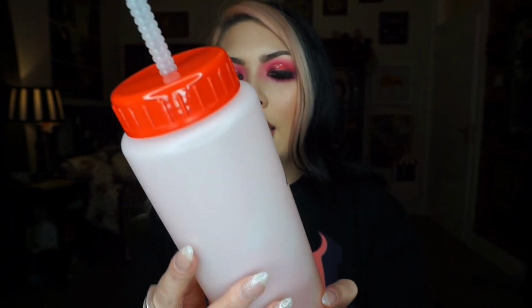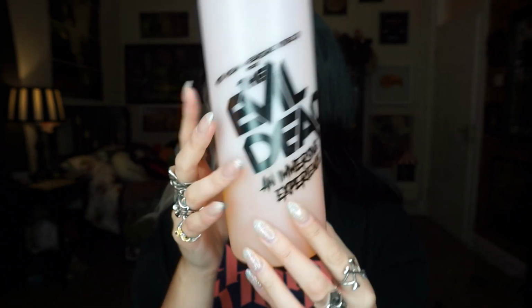And I also got this Evil Dead water bottle, which was in the Evil Dead exhibition at the Bearded Lady Vintage Museum. I think it's called something like that, Bearded Ladies Museum. And what's cool about this is when it's cold, it actually turns red. So it's like temperature reactive. I don't know if you can see it now because it's not that cold.